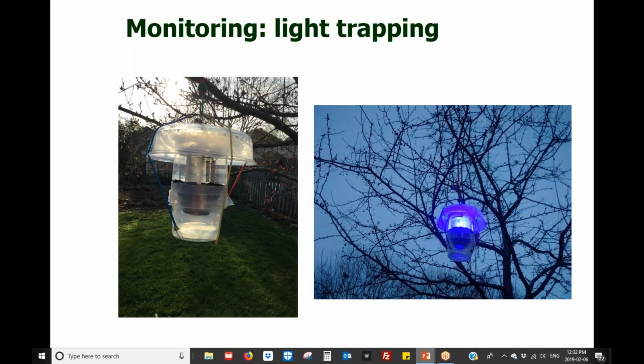Another thing we do is monitor. So it's great to release, but we need to know that it's established, that it's made it through the winter and it's established. So we have two methods that we use. One is light trapping and one is visual surveys.